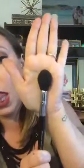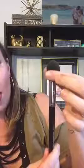I absolutely love the top of it. You can see it's kind of tapered a little bit, so it's thicker on the edges and then it goes up. It would be really good to contour with. I have not contoured with it yet, but I use it for putting a highlighter on. I love the way it applies. I like the way it goes down my nose.